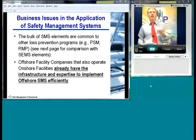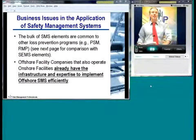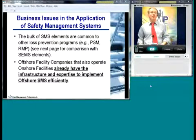TSM, RMP, they're for onshore facilities. But the majority, if you remember those overlapping circles, are common elements that apply to everything. And in fact, I'll show you a nice comparison table in a second.